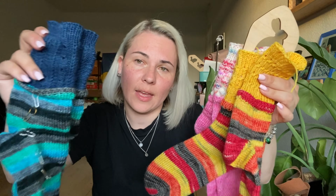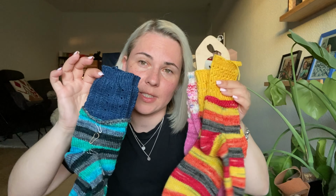if I have a chance, I'm gonna do this tomorrow. I will probably try to publish this pattern before, or at the same time, so that you can get this pattern after if you're interested in that. So yeah, these socks are my second finished object.